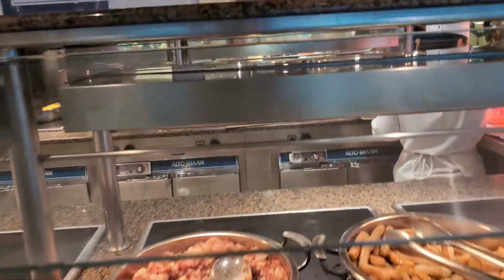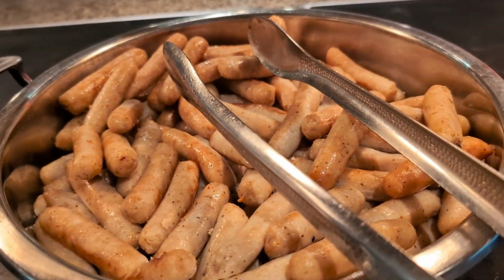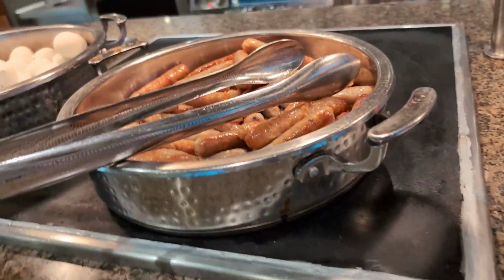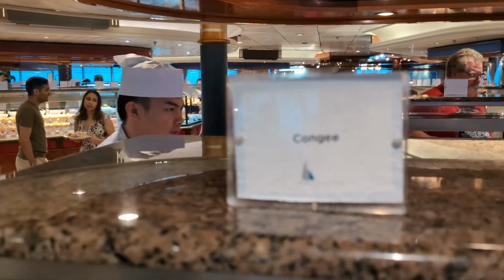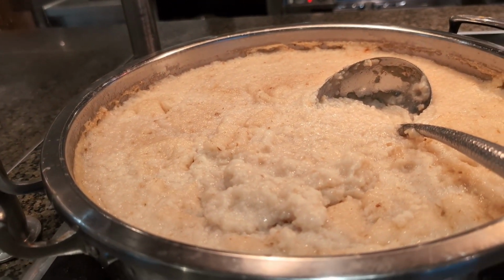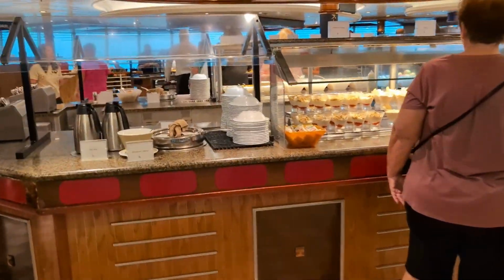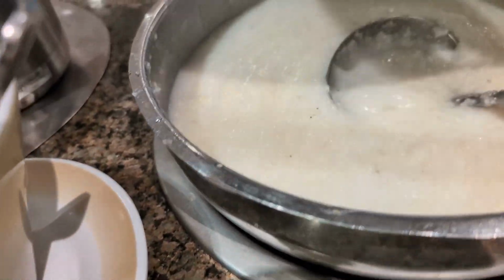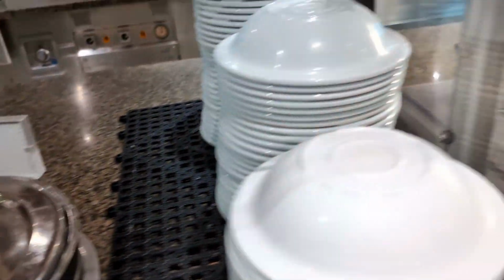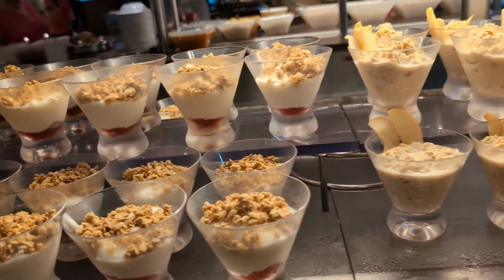Congee. Let's go over to the second counter. Grits.